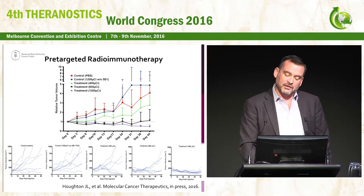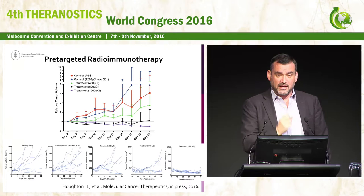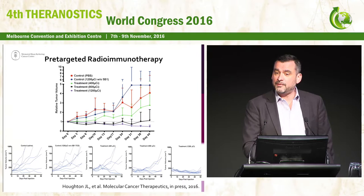But I do think that when we're talking about theranostics, we always think gallium, lutetium, and some of the others. But in this kind of paradigm, we can use fluorine as part of the theranostic, and use the platform of the antibody as the target.